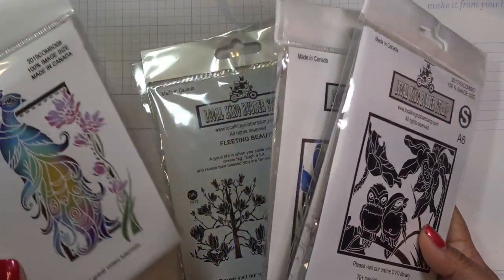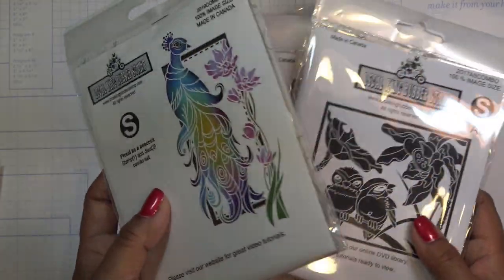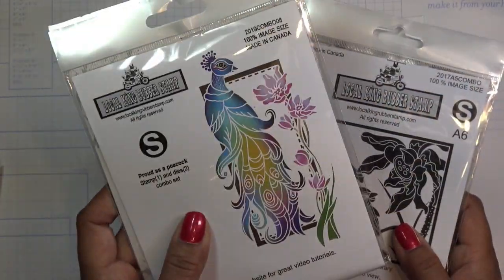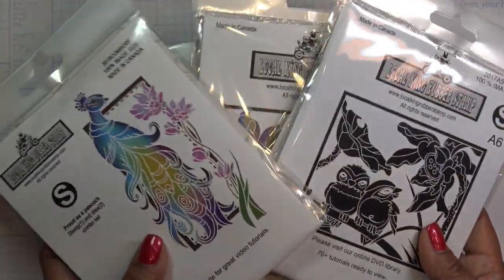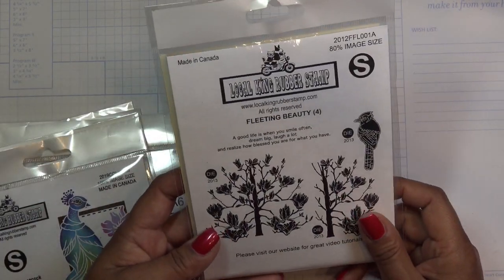And then today I'll be using this Peacock set just to do a quick card since we're here already. So I'll be using this one again, items that I picked up myself, and this is an item that she had sent for the giveaway.